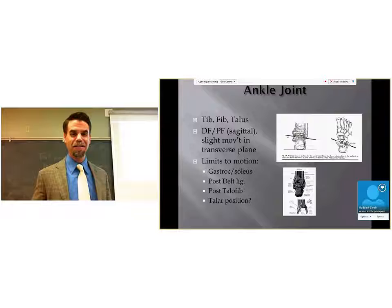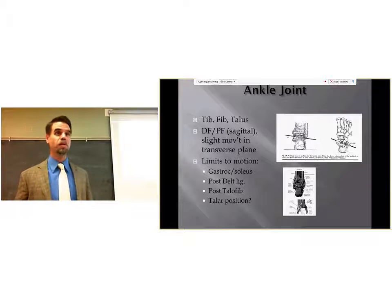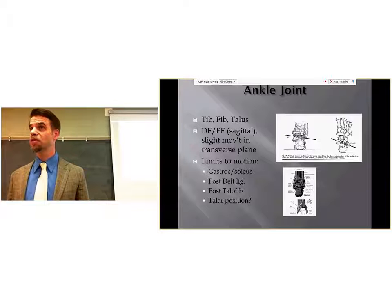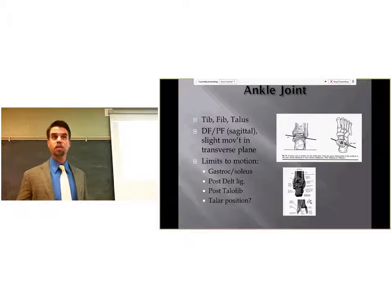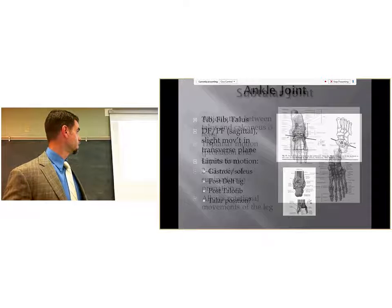Okay. All right. So again, Mulligan promotes the posterior fibular or posterior talar glide, which is very useful in these cases where dorsiflexion may be restricted. So that's one that I like a lot and we use frequently.